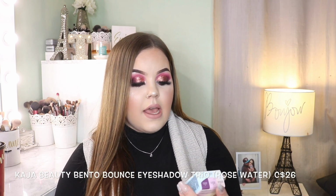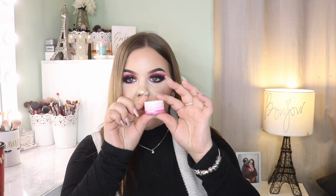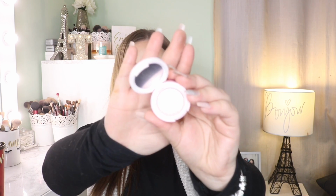Next thing I got, this is a new brand to Sephora. I'm not exactly sure the correct pronunciation of it. I want to say Kaja, that's how I want to say it. But this is their Beauty Bento Bouncy Shimmer Eyeshadow Trio, and I got the shade Rosewater. So this is how the packaging comes. It comes in this little stack of 3 shadows, which I think is great. This is going to be perfect for traveling, and the shades are just so pretty.